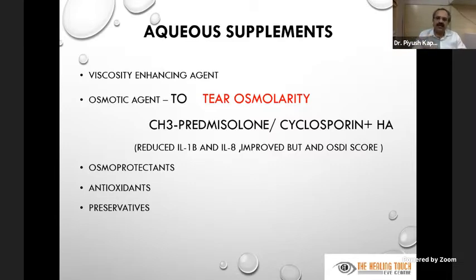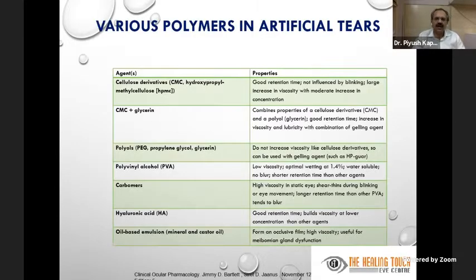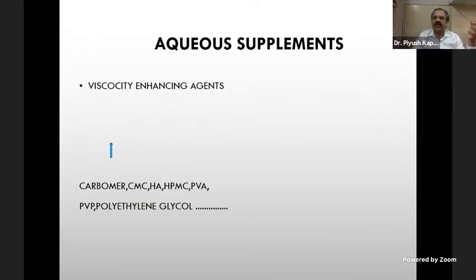As a clinician, what I expect out of an aqueous supplement is that it has a visco-enhancing agent which covers the symptoms of the patient. It has a good osmotic agent which, as talked about by my previous speaker, decreases the osmolarity and decreases the inflammation, and gives a good osmoprotectant. Antioxidants can be a part of it, and the real evil of the drug is the preservative, which cannot actually be parted with. Looking into the options available in India, we have more than half a dozen drugs available, and out of these, we need to choose what is right for our patient.